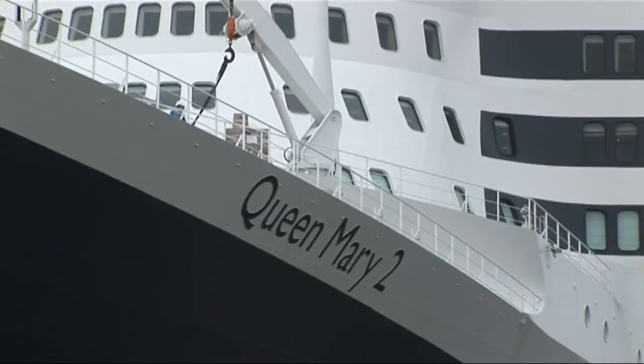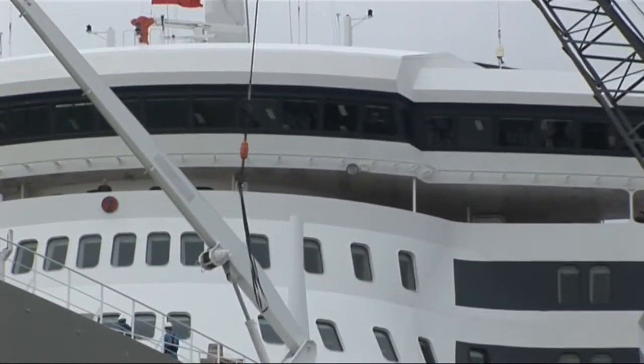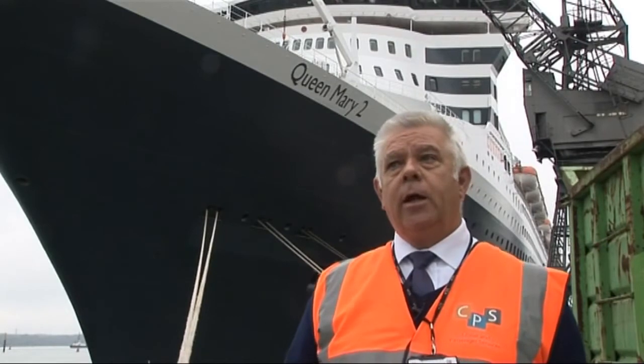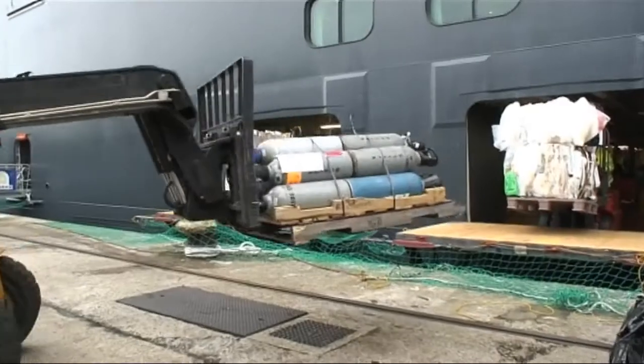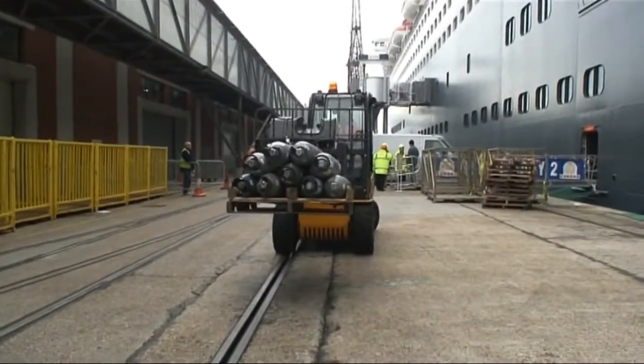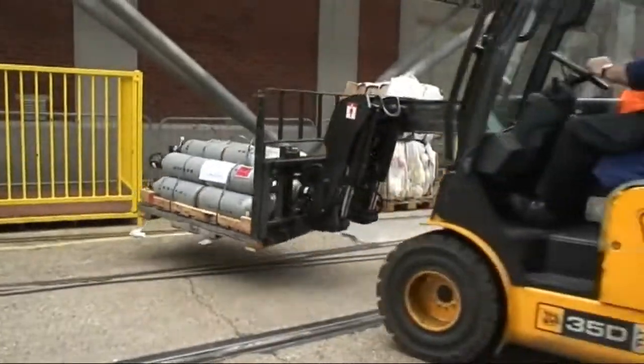We normally get the baggage off by crane down 38 berth, which is the original QE2 berth where it normally goes. And this is the second time it's ever come here on this 106 berth. And we actually discharge it with fork trucks. They particularly brought it up here because of that. We turn around that much quicker.